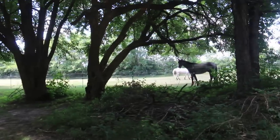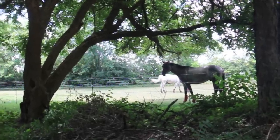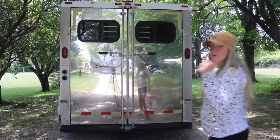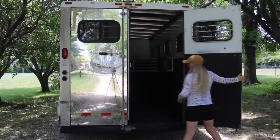There's Oakley, wondering what the heck I'm doing. Owen's just out there eating grass, and Oakley's like, what's up? What you doing? Oh boy. Okay, so let's open up these doors here. Ta-da!